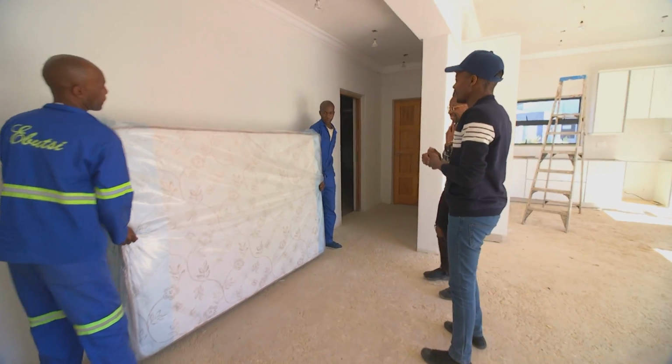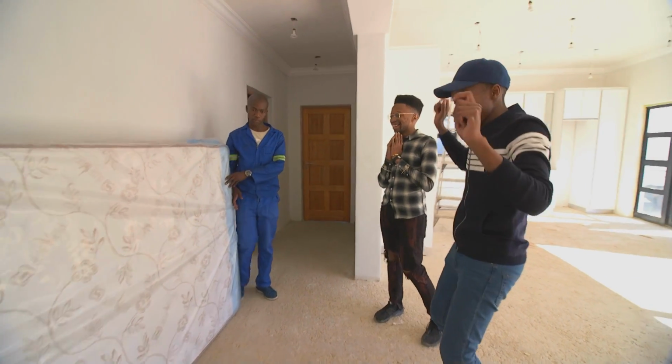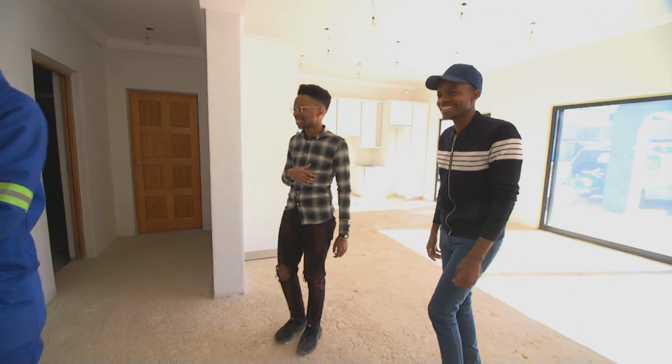Yay. Our bed is on time. Everything is just on time. Actually, it's very early. Yeah. So excited. Yeah, it's really exciting.